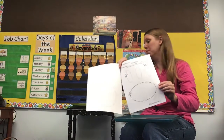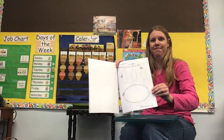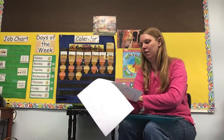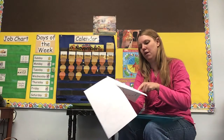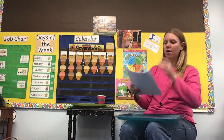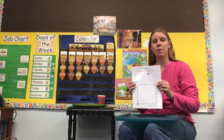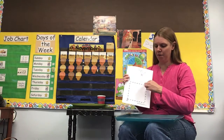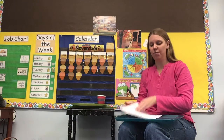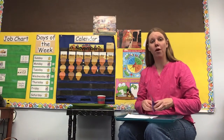Now, most of the time people call this an oval, but it's actually an ellipse. An oval is an egg shape. And what is this? 1, 2, 3, 4, 5. Hexagon. All right. So usually we do these at school sometimes for shapes, but we usually just cut out the biggest one. You can cut out all of the shapes if you want on each page. But for right now, I'm going to just show you how to cut out one of the big shapes.